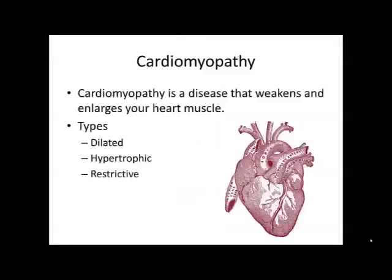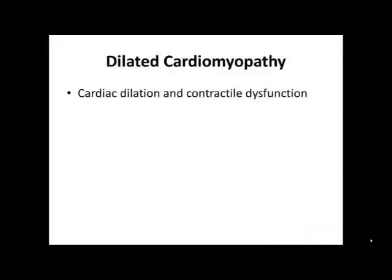Cardiomyopathy is a disease that weakens and enlarges your heart. There are three main types of cardiomyopathy: dilated, hypertrophic, and restrictive. Cardiomyopathy makes it harder for your heart to contract and deliver blood to the rest of your body. Cardiac output is usually reduced and systemic vascular resistance is typically elevated.